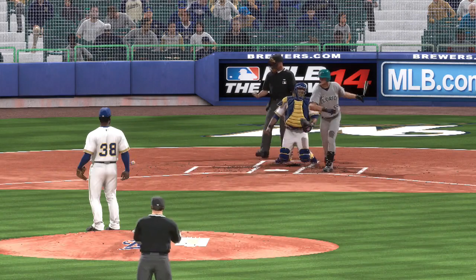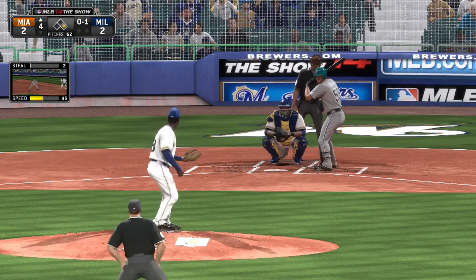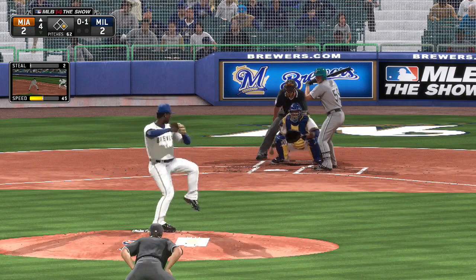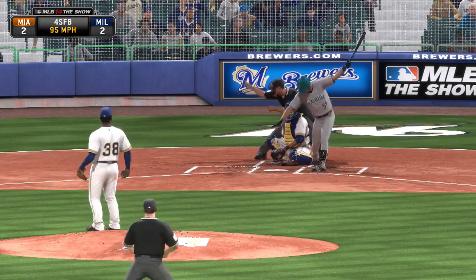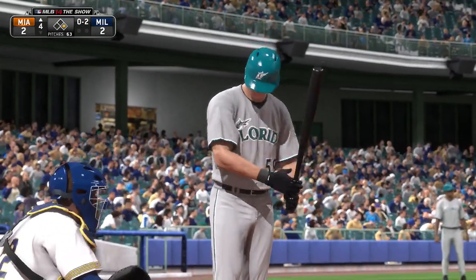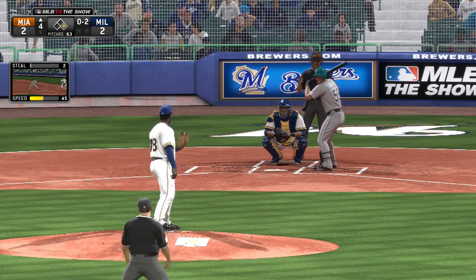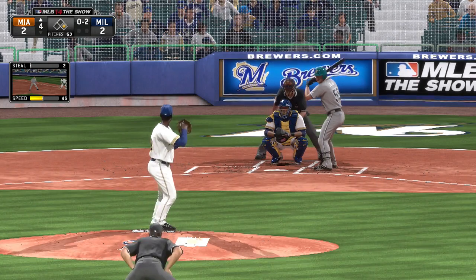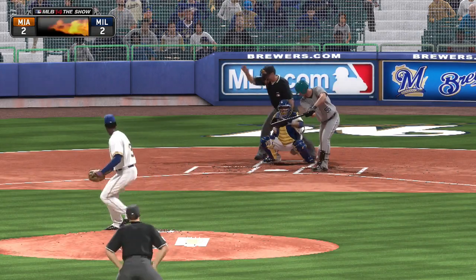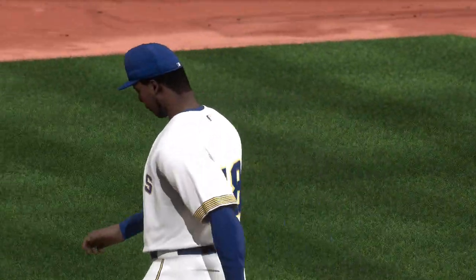Now a swing and a chopper foul right at home plate. Here's a late swing and a miss, strike 2. Yeah, kind of a late decision to swing there. Even if he hits that thing, that might just be a routine fly to right. Now a check swing, and he went around, says the home plate umpire. Tough ruling, but it's out number 1.